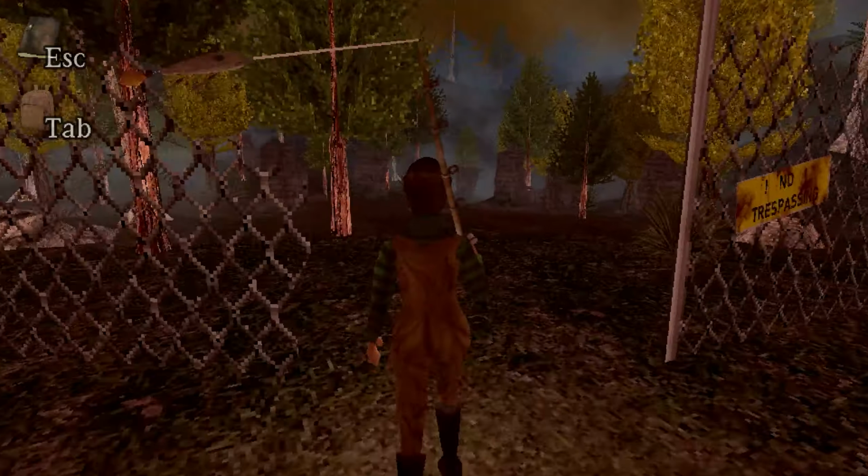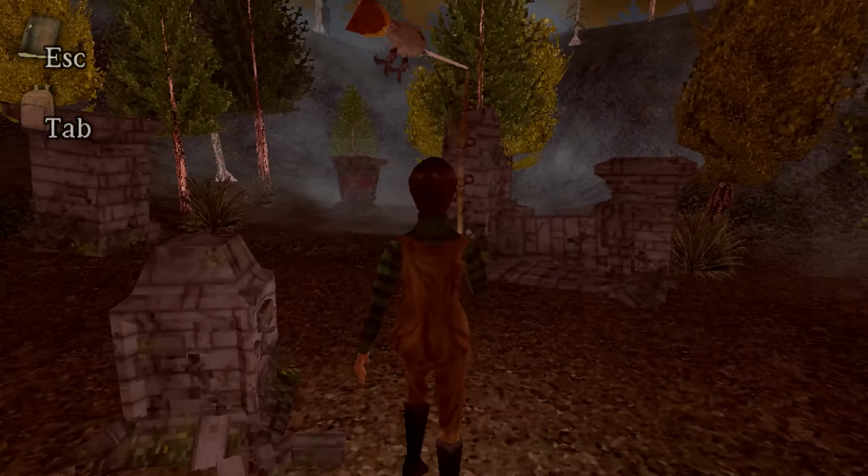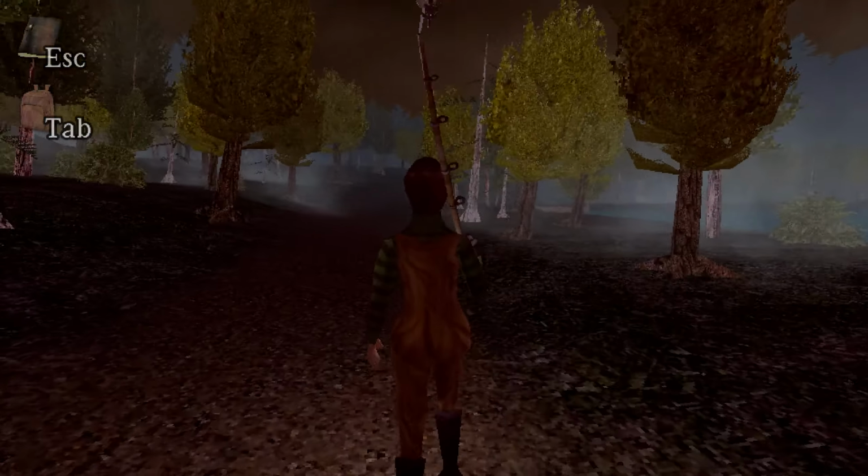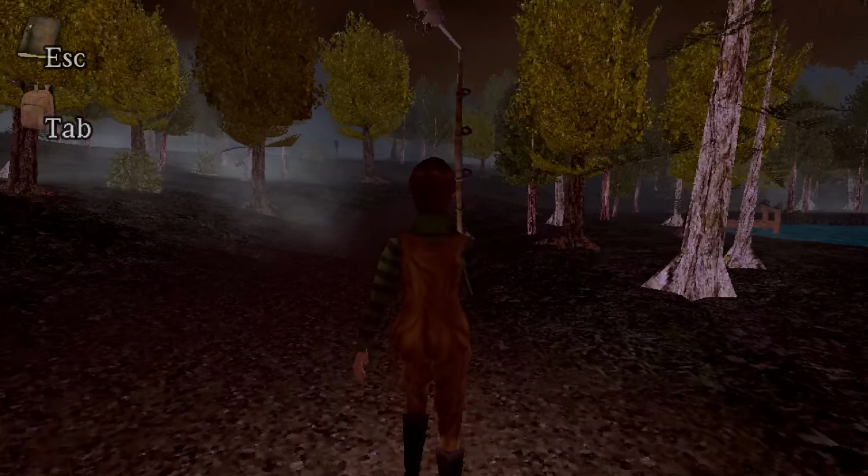There's two graveyards, one is fenced in for a good reason? I hope not. And the thick layer of fog around the lake just makes everything a little bit more ominous. But the game isn't really scary yet.